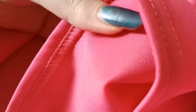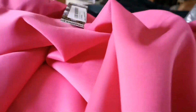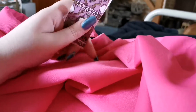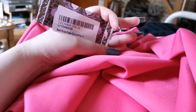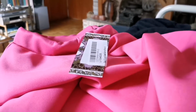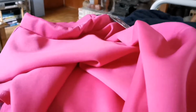The inside. Let's try the inside because you feel that on your legs. I don't know, but the look is so cute. They have a name, of course: Basic scuba skater skirt hot pink, and it's indeed a skater model. And literally, I will show, and I'm going to throw.